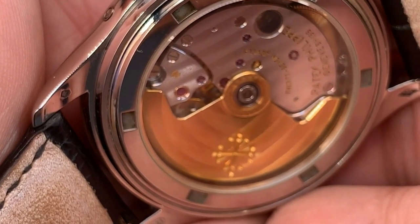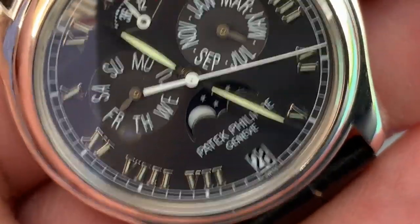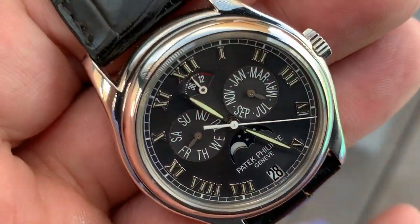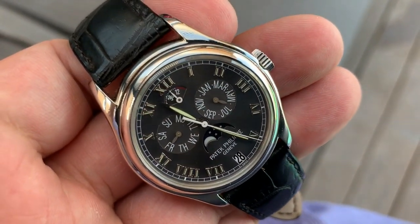Now, this is an important thing to realize. This is a delicate watch. It's not a piece which you should really wear every day. Looking at that gorgeous rotor, the other interesting thing is this piece is equipped with a platinum deployant buckle.